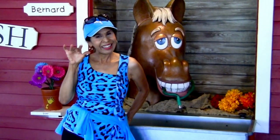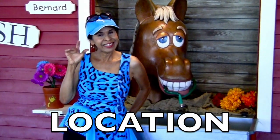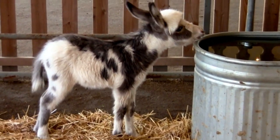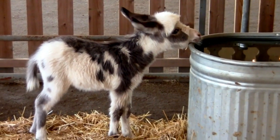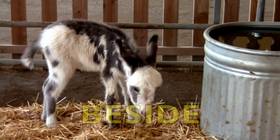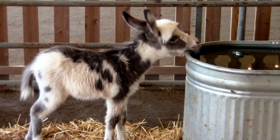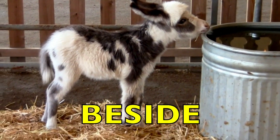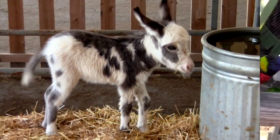Boys and girls, I'm going to teach you the location of different animals. Here, boys and girls, is the cutest baby donkey you'll ever see. He's right beside a silver can. Where is the baby donkey, boys and girls? Yes, beside the silver can.